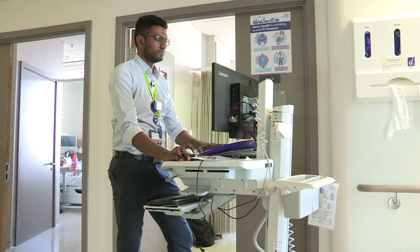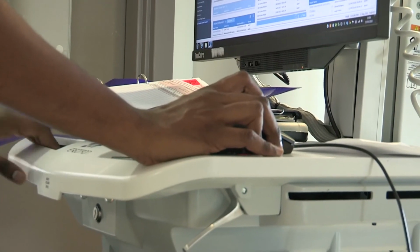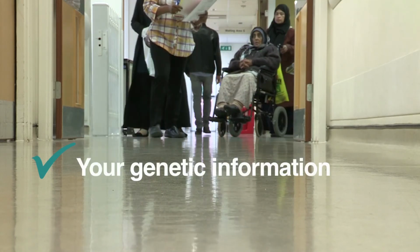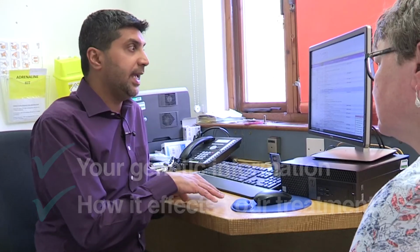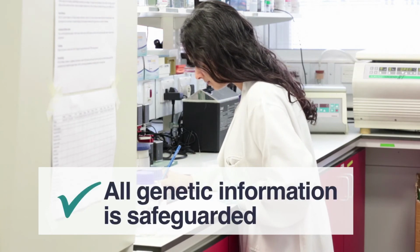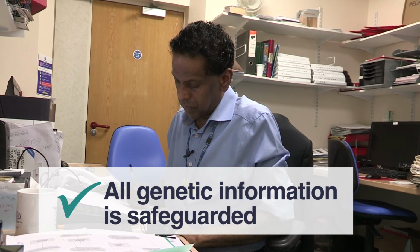For the most part, it is about sharing the information with clinical teams, but we feel it is also important that as a patient or member of public, you know about your genetic information and how that affects the medications you might receive when you have treatment. This also means as a patient you can always sense check the information. It is important to mention that all genetic information is safeguarded and only shared with relevant clinicians who are caring for you and prescribing your medication.